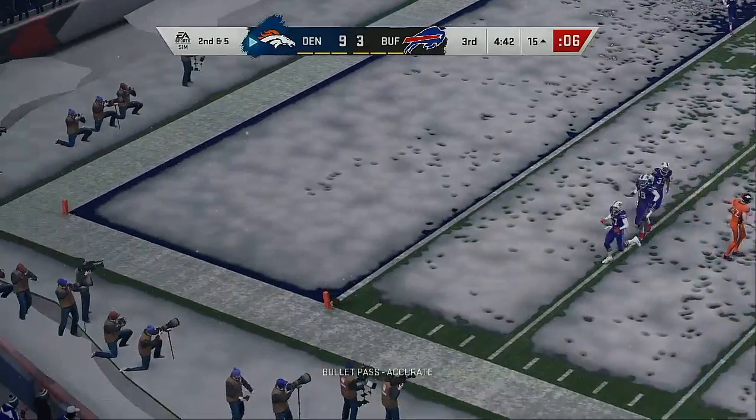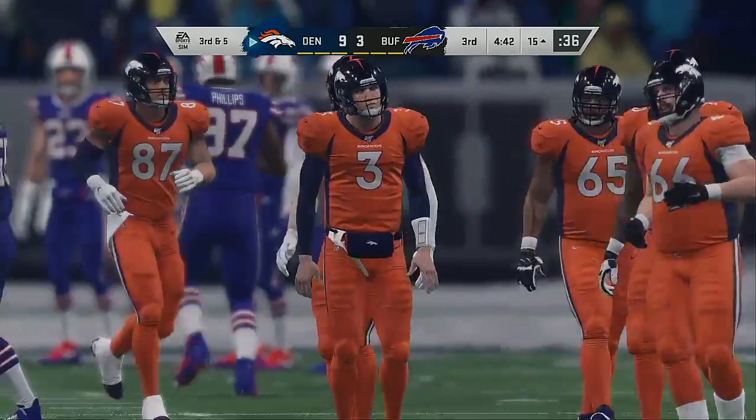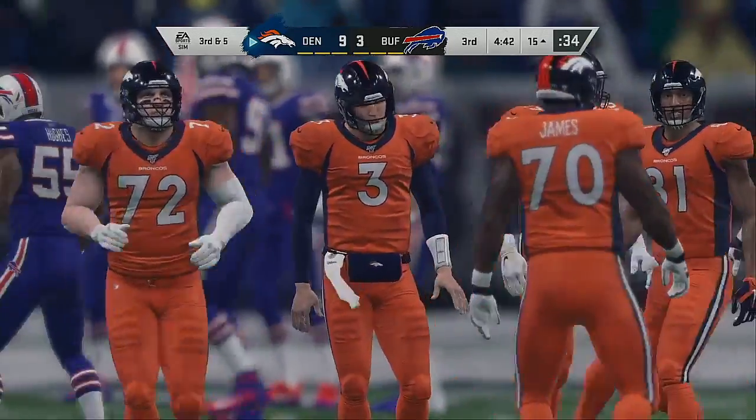Second and 5 now. Lock. And his throw is incomplete. Jeff Heirman, the intended receiver. And now it's third down.